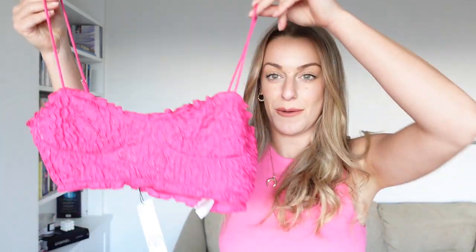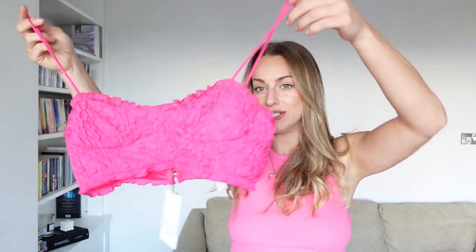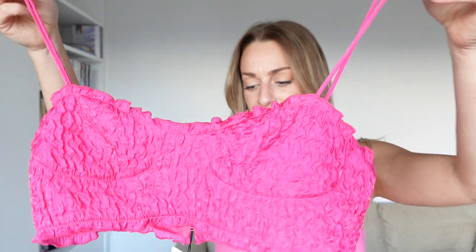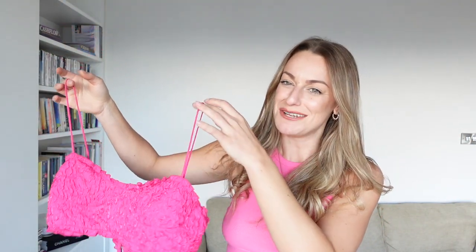On the pink theme, I really am loving pink at the moment, and especially this bright hot pink. So I saw this and I was like, oh my God, it's a dream. It's literally gorgeous. It's so pretty. However, it's £25.99, which I feel like for the amount of material you get is kind of pricey. It would look really cute with high-waisted white trousers, maybe some high-waisted white shorts, that kind of thing.